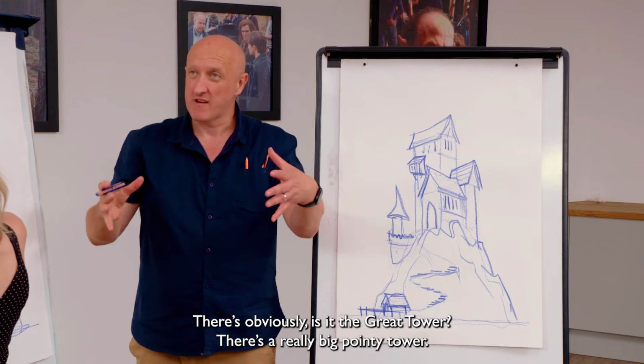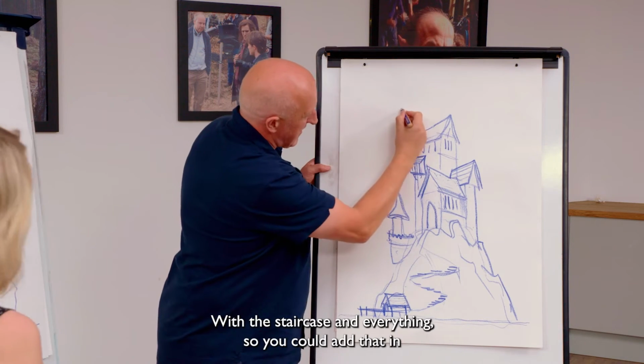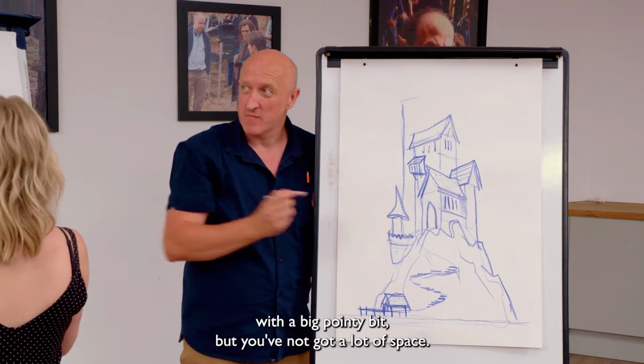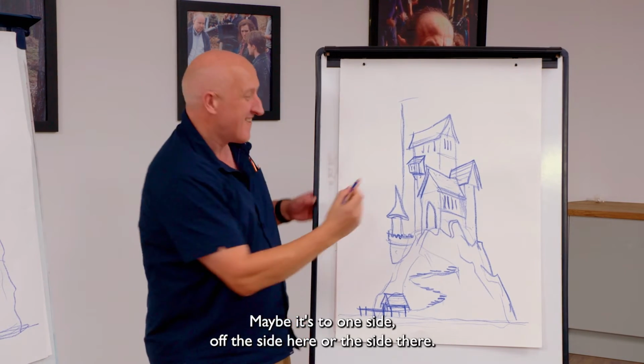There's obviously, is it the Great Tower? There's a really big pointy tower. Yeah. With the staircase and everything. So you could add that in and then slowly, so a bit like this, another big pointy mushroom with a bit pointy bit, but you've not got a lot of space. You maybe do it to one side, off the side here or off the side there.